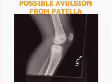This was a child who fell from a height, and the attending radiologist read this as a normal finding of the patella. They fell from a height. And again, remember, we all remember physics from high school and college, but the only thing I remember is force equals mass times acceleration.